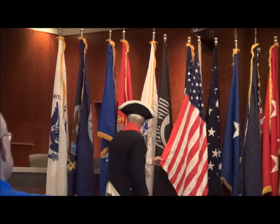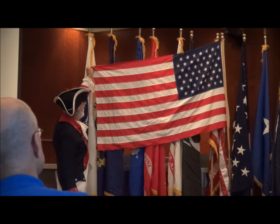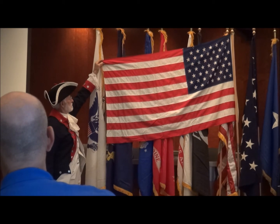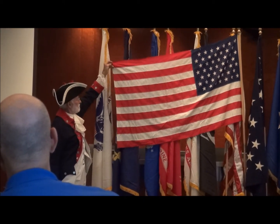The next one is a 1-year flag. It's the 49 star. That is when, on July the 4th, 1959, Alaska joined the Union.